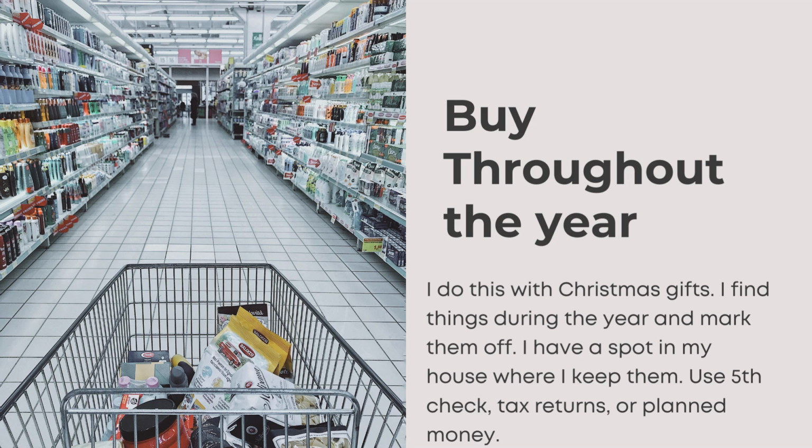You can also use things like a fifth paycheck or tax returns or planned money that you put aside in your budget, or again, this allocated fund that I'll mention to buy throughout the year as well. But I have found that this helps me to not overspend. And by having that list, I also don't realize there's people at the end that I forgot and end up blowing my budget on that.